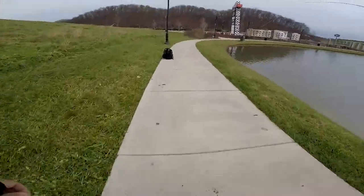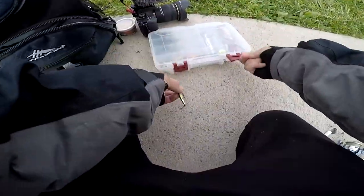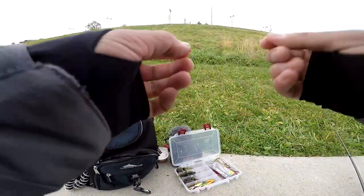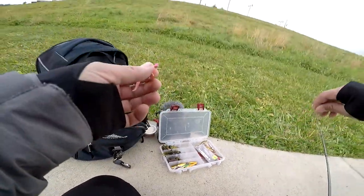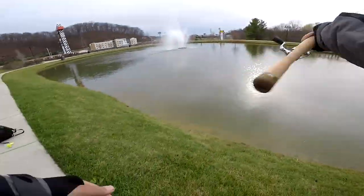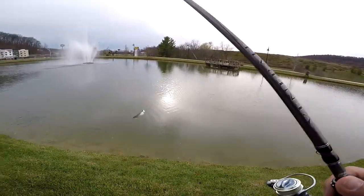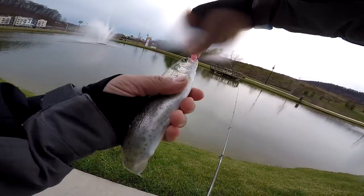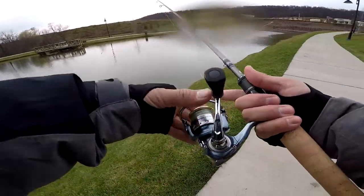I think I'm gonna switch to something else. Trout magnet worms. Jerk bait ain't connecting right now. Let's try this thing out right here. It's a mayfly. Pink color. Hot pink mayfly. Let's try this out. Got him. I got him on the artificial. Here we go. First fish on the artificial, on that pink mayfly.